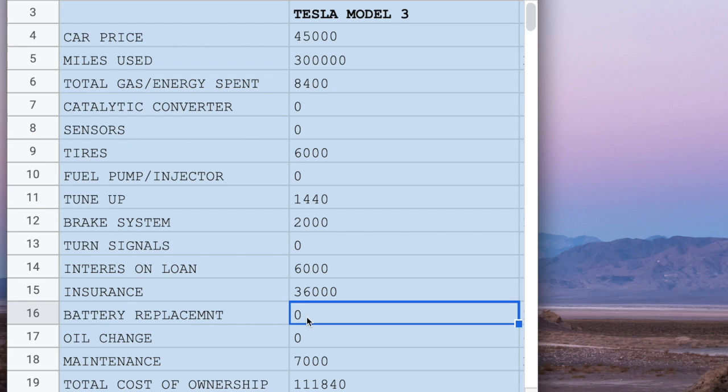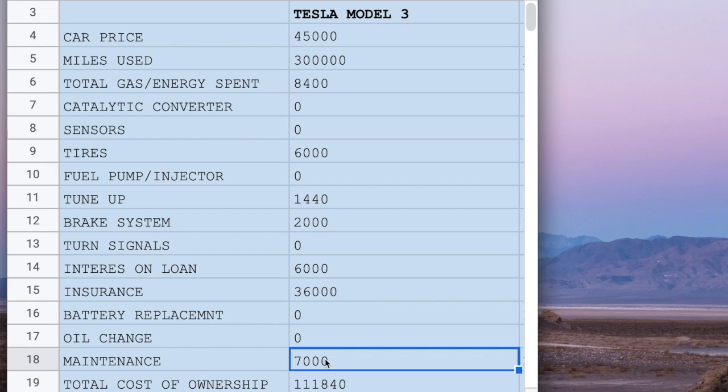If that's the case, no oil changes, little maintenance. If you want the car up to date and everything, you may have to get maybe alignments and stuff like that. I just put in a $7,000 one. I looked it up on Google. So your total cost is not that much different from a Toyota Corolla, only $11,000.